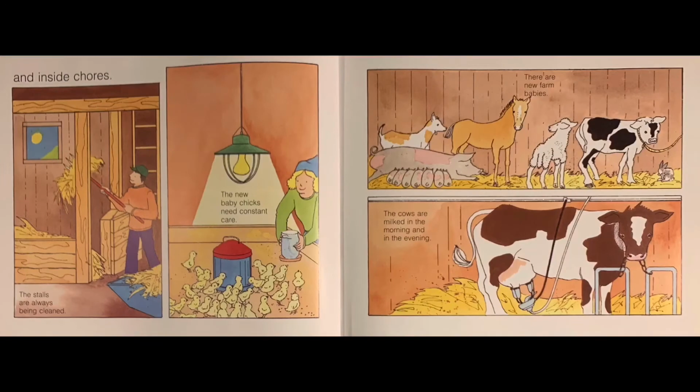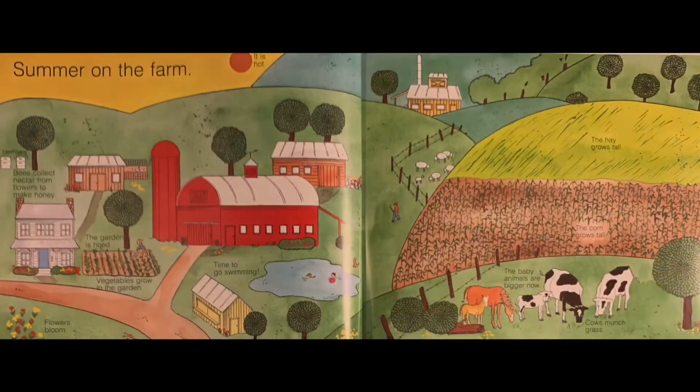And inside chores. The stalls are always being cleaned. The new baby chicks need constant care. There are new farm babies. The cows are milked in the morning and in the evening.